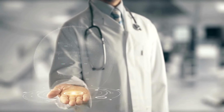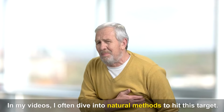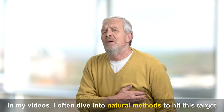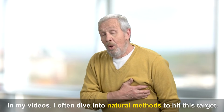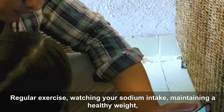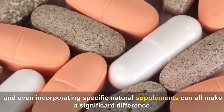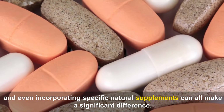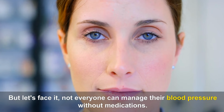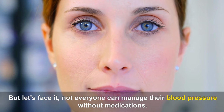Aim for a reading below 130/80 millimeters of mercury. It's crucial not to exceed this limit. In my videos, I often dive into natural methods to hit this target. Regular exercise, watching your sodium intake, maintaining a healthy weight, and even incorporating specific natural supplements can all make a significant difference. But let's face it, not everyone can manage their blood pressure without medications.